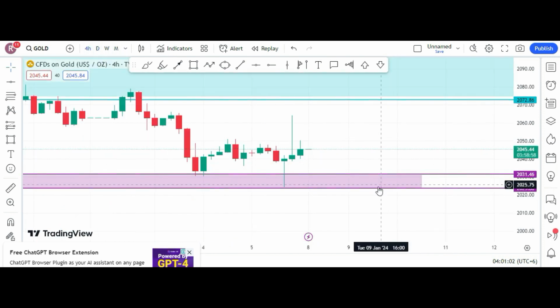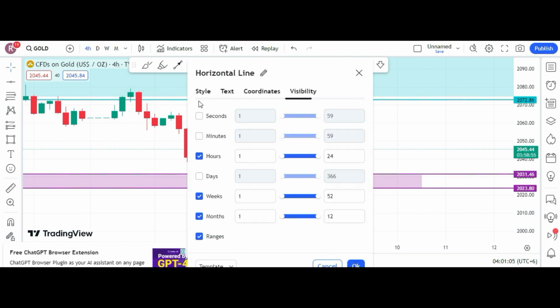Hold on guys, all my markings are not showing in higher time frame. I need to enable them.